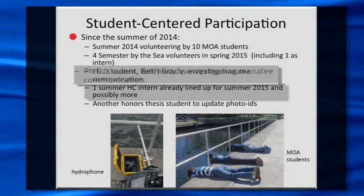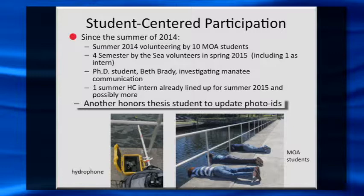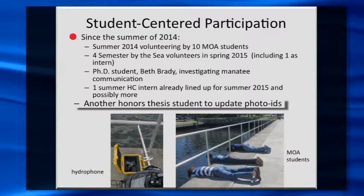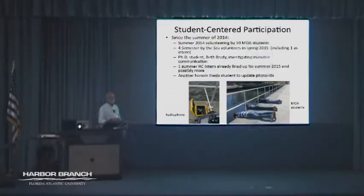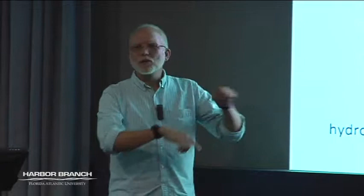We have one Honors College intern signed up for next summer, and I'm trying to recruit an honors thesis student to once again do an update of everything since Claire's work in April of 2014. And we have lots of other projects in mind. Somewhere down the road, it would be really nice to do some telemetry studies, put some tags on the resident individuals, and find out where locally they're going.